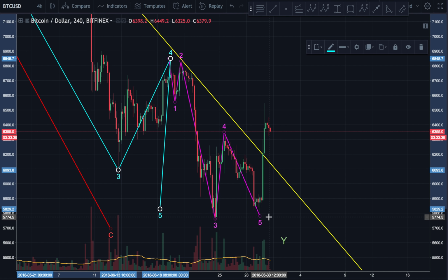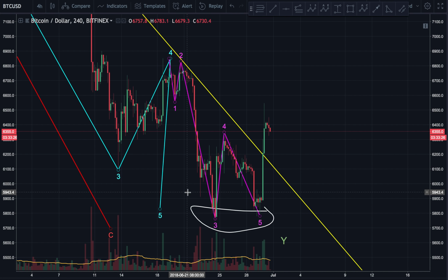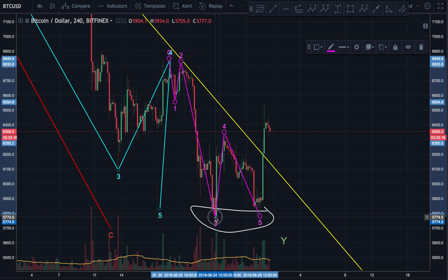And the cherry on top is, to me, this area right here, I already pointed out, this almost retraced 99.9% of this wave, or of wave 3. Wave 5 almost retraced 99.9% in this area. This is basically a double bottom. If this is in fact a bullish uptrend that we are currently in, this looks like a double bottom to me, guys.